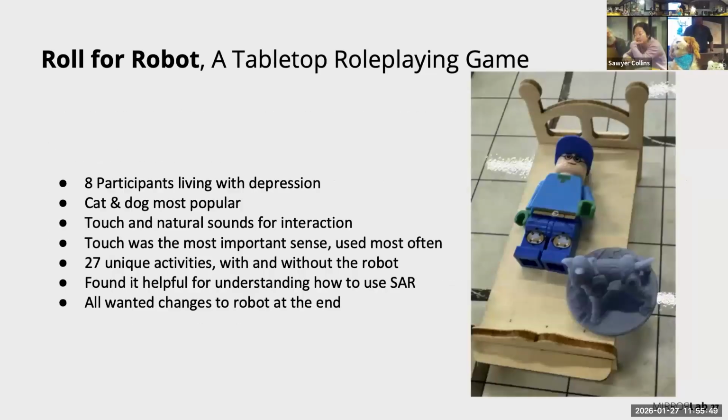So this game worked really well insofar as participants enjoyed it, and we did find very similar things to what we found before. So cat and dog were most popular, touch and natural sounds. Touch was by far the most used. And this was the first time we were actually seeing this, right? The importance of touch in this robot. Participants would mention it before, but here we got to see just how much they planned on using that aspect. They did 27 unique activities, both with and without the robot.